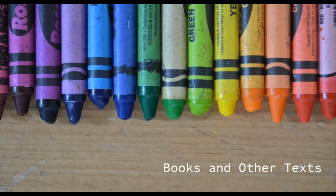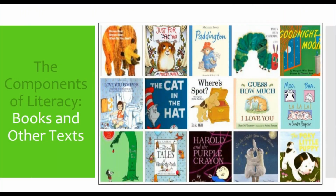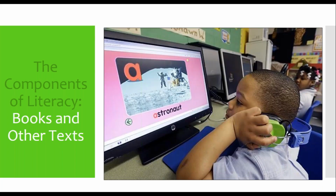Books and other texts is our last component piece of emergent literacy that we will discuss before we move on to emergent writing. To increase children's understandings of books and other texts, in the VPK classrooms, teachers give children experience with a wide variety of genres of books, including predictable books, nonfiction, storybooks, wordless books, nursery rhymes, rhyming books, poetry, and music.